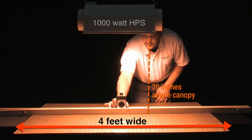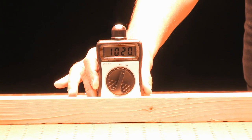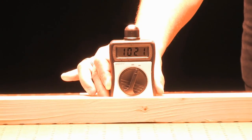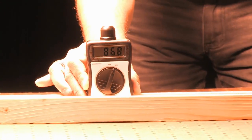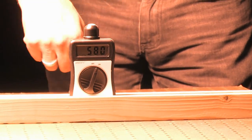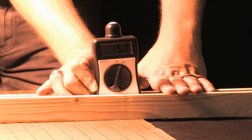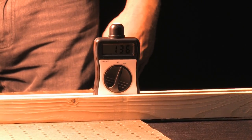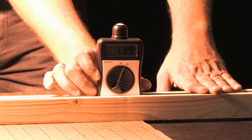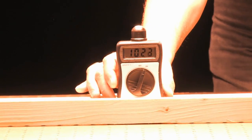So here's the data. At 20 inches above the canopy, the HID at the center point hit 1022 PAR. Left to right at the first 12 inches away from the center point, it went down to 580 PAR. That's a 43% drop. And another 12 inches away at the outer end of the 4-foot area, it went down to 136 PAR, a drop of 87% from the center point.